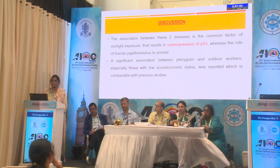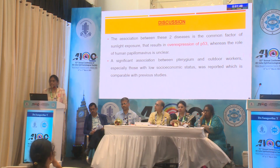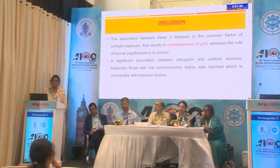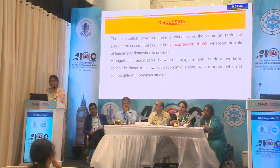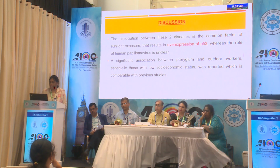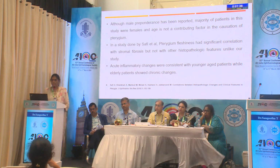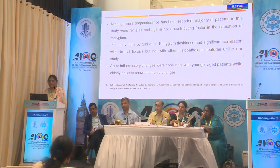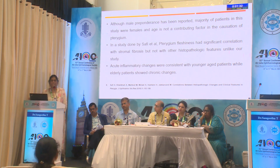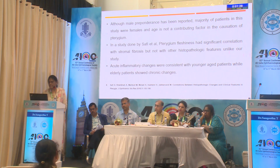The association between these 2 diseases, pterygium as well as OSSN, is the common factor of sunlight exposure that results in overexpression of P53, whereas the role of human papillomavirus is unclear. Although male preponderance is reported, in our study we saw more female patients, and acute inflammatory changes were noted in the younger age group, whereas elderly patients showed chronic changes.